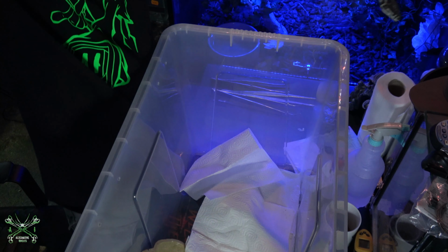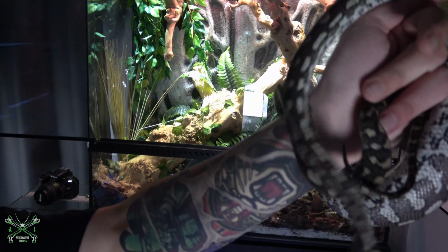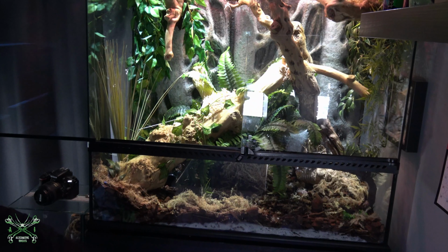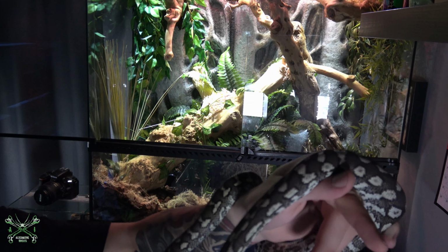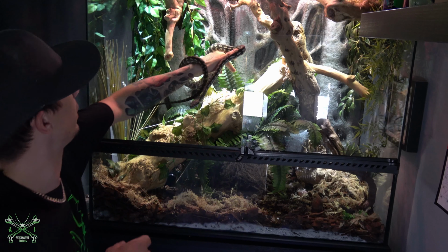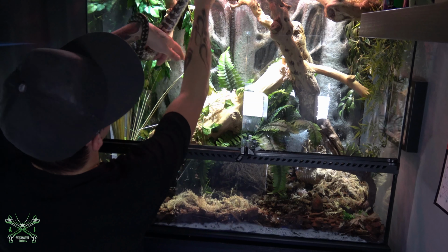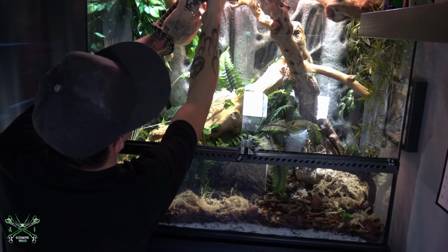There we go, so we've got the little bugger out. Again, sometimes it's just always better to be safe than sorry. Like I say, you don't want it biting you if possible. And we'll just get this guy. See if you want to go up top. Do you want to go up top? Get yourself up there on the branch.